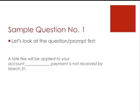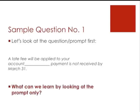So let's look at the question and prompt first for question number 1. A late fee will be applied to your account blank. Payment is not received by March 31st. Now, at this point, what can we learn by just looking at the prompt itself? So, not looking at the other answer choices, but just the prompt.